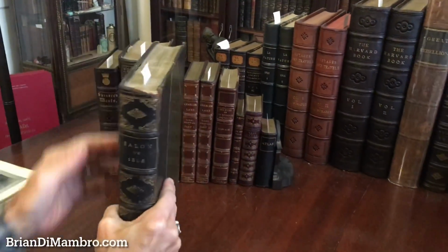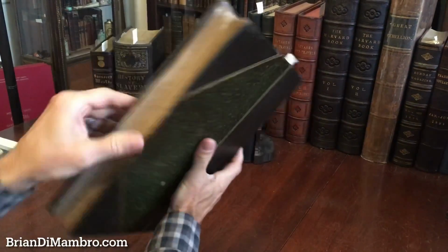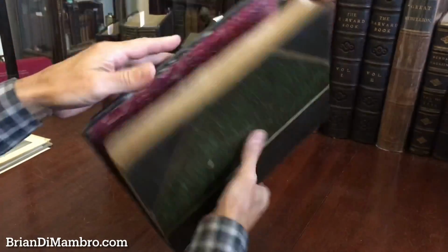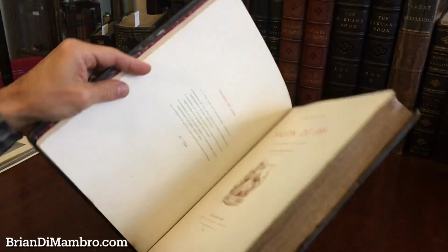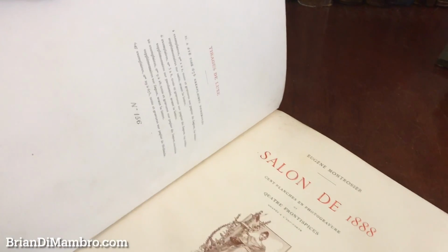The next one is this Salon. It's a limited edition in a period half leather binding like so. Top edge gilt. These are deckled edges here. It's a plate book. There are marbled end papers like so. And we see it is a limited edition, 675 copies total.